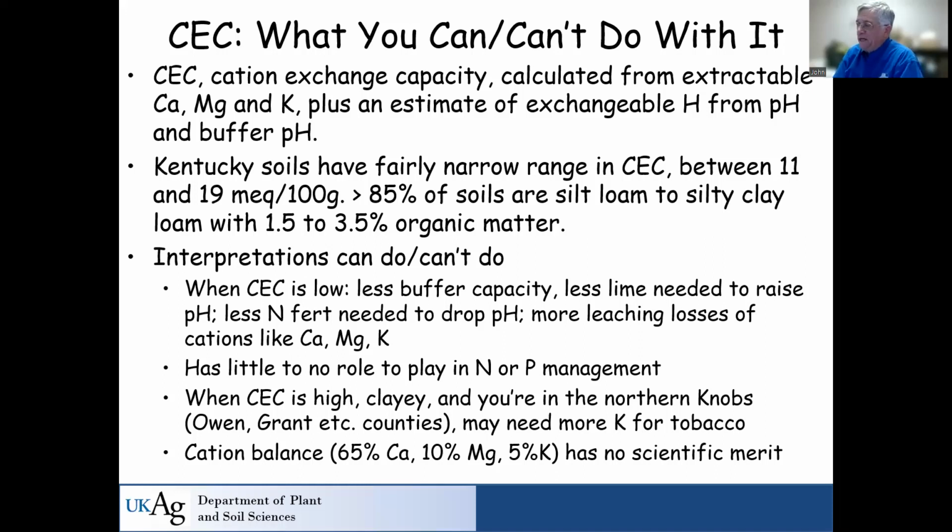When I see a high CEC soil that looks real, in other words, it's not due to dissolving limestone, I sometimes realize that it might be a heavy clay that's kind of wet. Okay, that means maybe it'll have a role to play in nitrogen management, but that's a real backhanded way of getting at it. All you've got to do is check the drainage box on the soil test form in Kentucky, and we'll know what drainage we're working with.